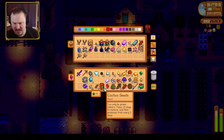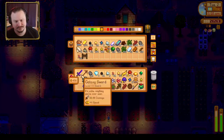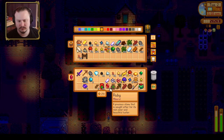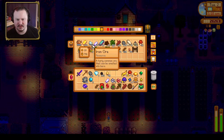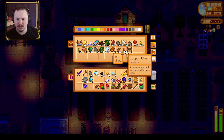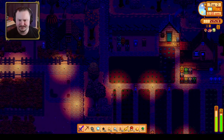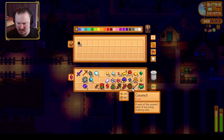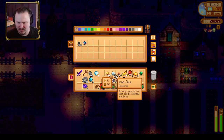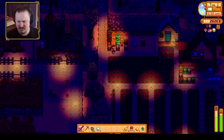Alright, what do we got? What do we got? I could just take these guys and put them in the old bin for stuff making and thing doing. Cool. Let's start with the iridium, followed by the gold, copper, iron, and then the quartz. Here we go.